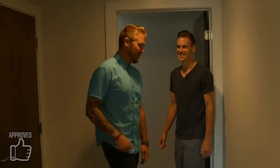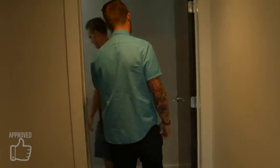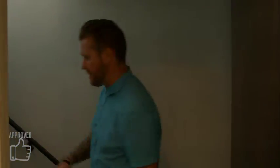Solid core doors throughout the whole house, which is really nice. It feels better when you close those things.